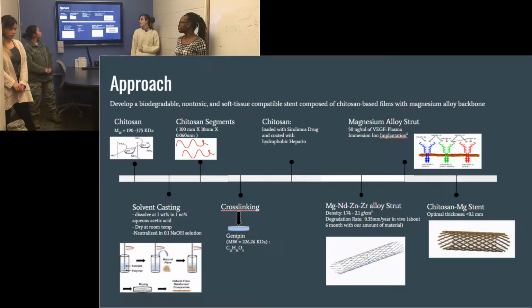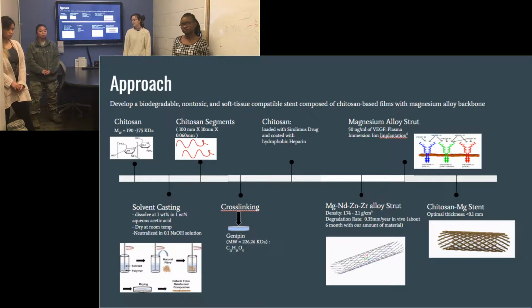So what is our approach? Our approach is to develop a biodegradable, non-toxic, and soft tissue compatible stent composed of a chitosan-based film with a magnesium alloy strip. The chitosan we're going to use for this specific application will have a molecular weight between 190 and 375 kilodalton.